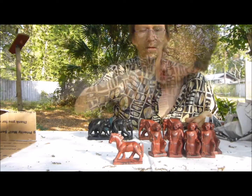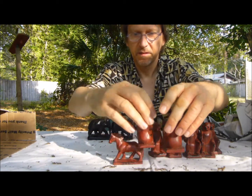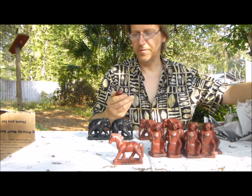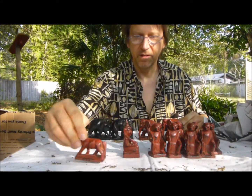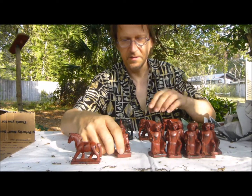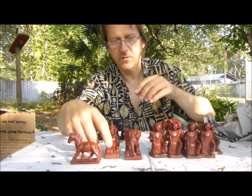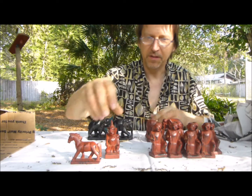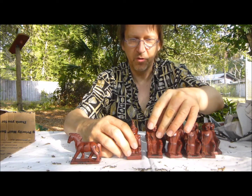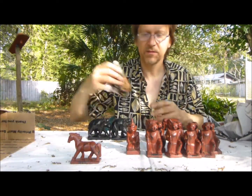I'm on a roll here with the pawns. This guy's a little skinnier, see? Skinnier, thicker. Ooh, the king. Here he is. Very nice. And notice the size. The elephants are substantially larger than the king. Well, they should be. But even this, look. The king is a smaller figure than the pawn. He just has a tall hat to make him bigger. Interesting proportions.